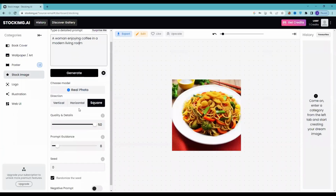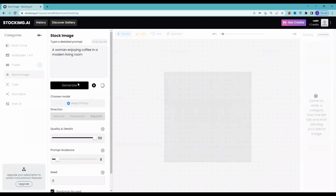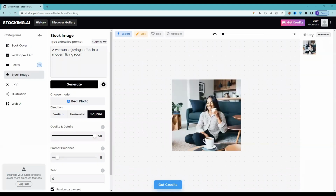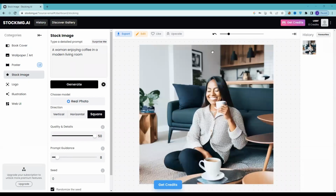Just feed in your image idea, like a woman enjoying coffee in a modern living room, hit generate, and sit back. And there you go. A custom, high-quality image just as you imagined.